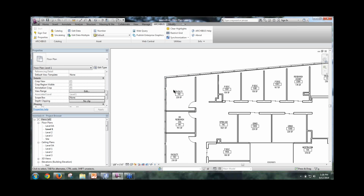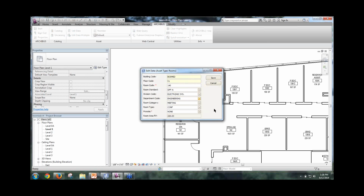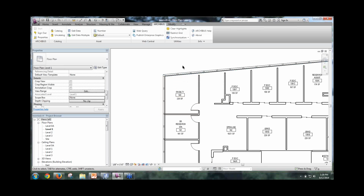So we'll zoom in here on space 140, in Office, and we'll take a look at the Edit Data command. So by invoking this command, it's asking you to select an asset. So if we select this space, it presents a dialog that allows you to update any information that goes along with that space. So we can pick from a validating list and say this is an office. So choosing from validated data already established in ARCHIBUS, and then automatically updating that record in the database through the model.